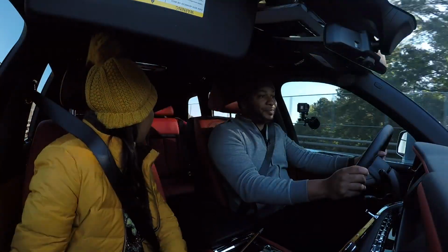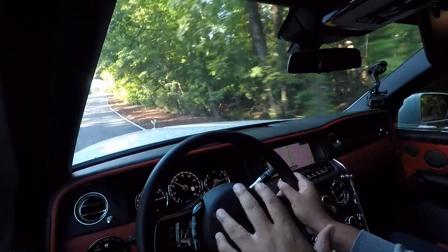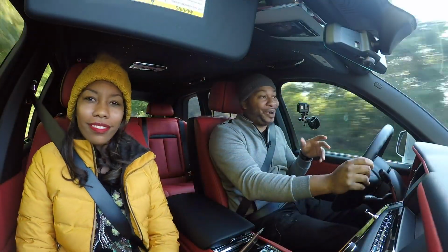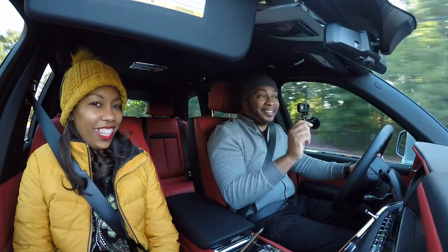It's different from the Bentayga, right? Yeah, it is. So powering this is a 6.75 liter V12 with 563 horsepower. Do you need that? No. But it does get this car moving from 0 to 60 miles per hour in about 5 seconds. Oh, so can I hold on to my butt in this one? You could, but I say that to say this.